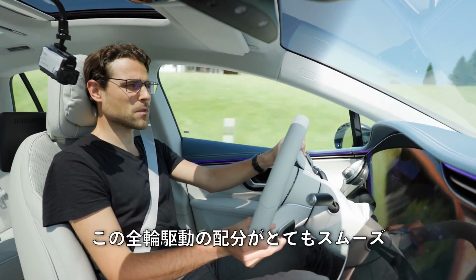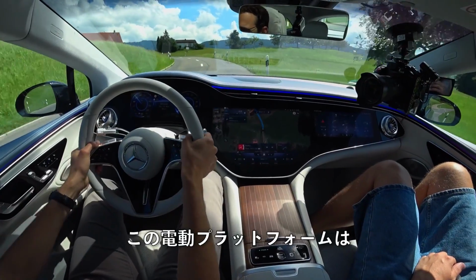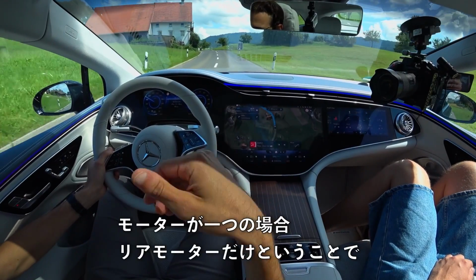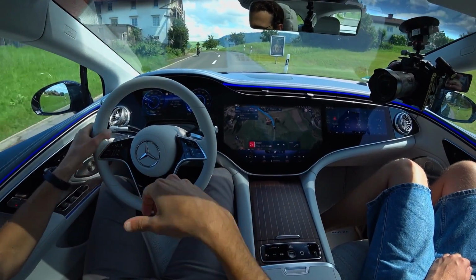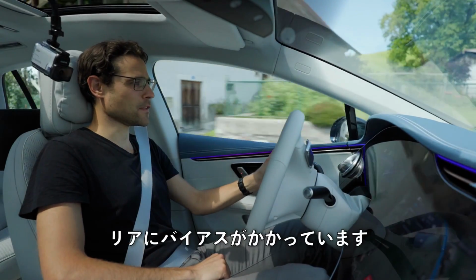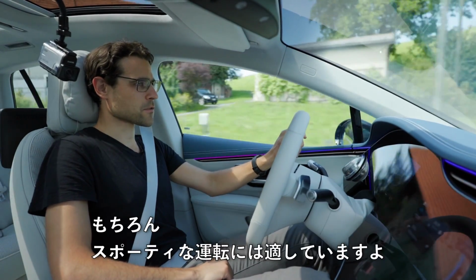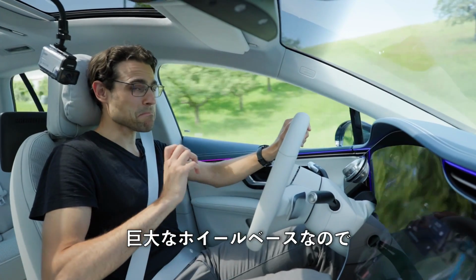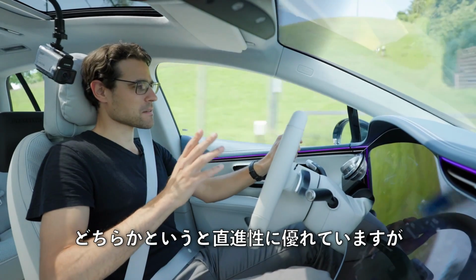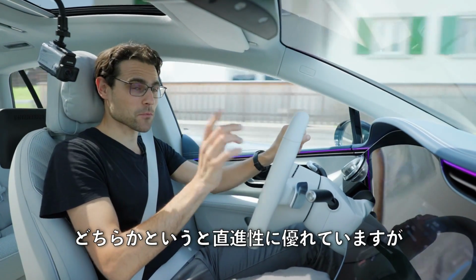And how smooth this all-wheel drive distribution is. Since it's basically rear-wheel drive, this platform, this electric platform, or when you have the single motor, the rear one, it's still rear-wheel biased, even if you have the 2 electric motors. And that's of course good for the sporty driving. It has a massive wheelbase, of course. That means it's rather meant for driving straight.